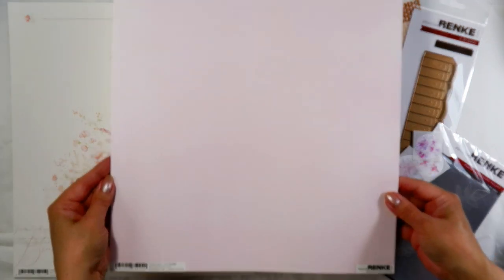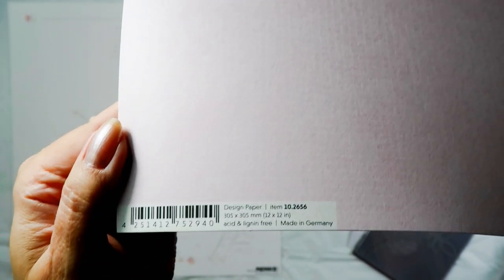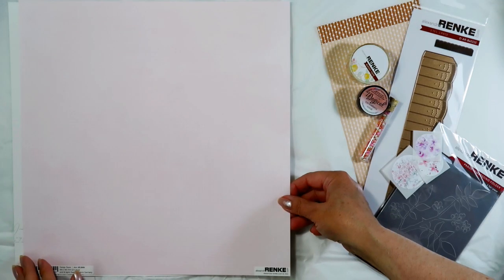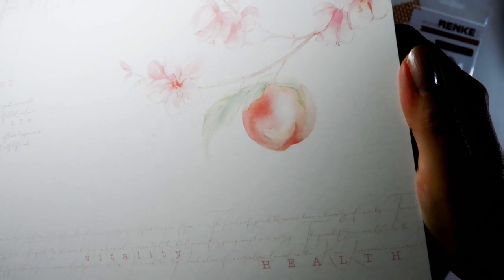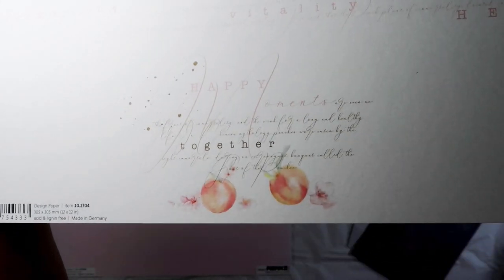And here's a matching paper in pink or rosé color with white lines on it, and the paper number here is 102656. And here's another beautiful painted paper, precious, and it has illustrations of peaches and blossoms happy together. The paper number is 102704.